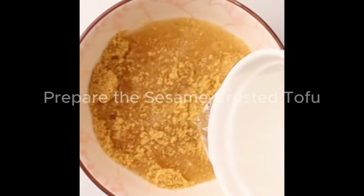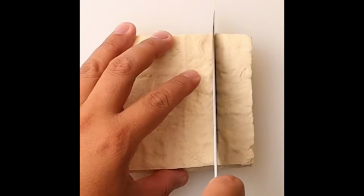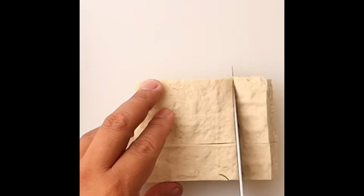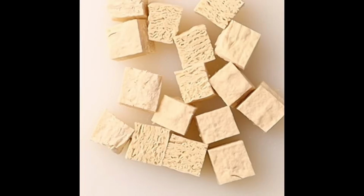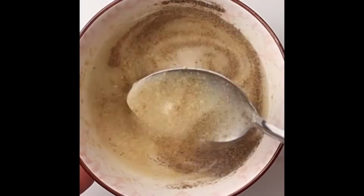The coconut wasabi sauce. Sauteed red onions, coconut milk, wasabi powder, and a touch of brown sugar. Sweet, spicy, creamy, and a little unexpected. Kind of like if comfort food had a bold side.